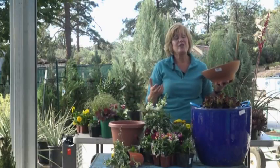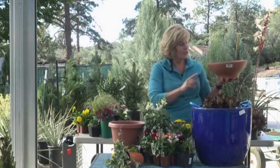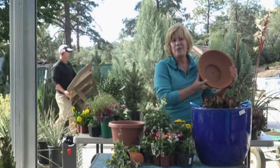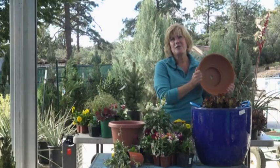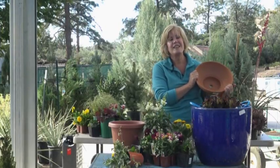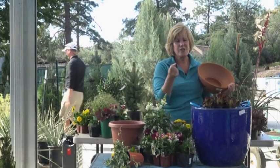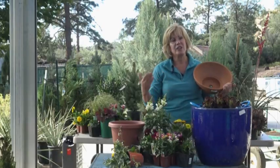If that's going to drive you nuts, don't go with terracotta, because I guarantee you will get a mineral deposit on the outside of it. These are not winter hardy. Well, okay, I take that back. Some of these are more winter hardy than others. The inexpensive terracotta, trust me, is not going to survive your winter. It's going to chip, get moisture in it, and that freeze-thaw just makes them fall apart. They're not going to last very long.